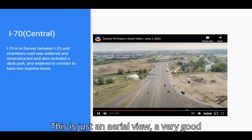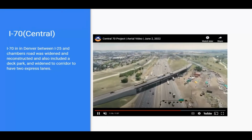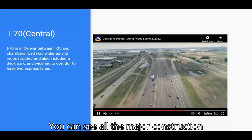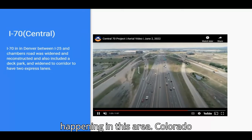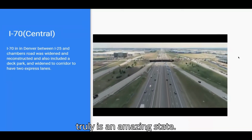This is just an aerial view. A very good one, in fact. I love how it looks. You can see all the major construction happening in this area. Colorado truly is an amazing state.